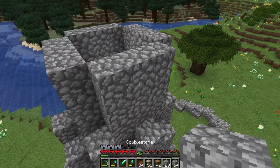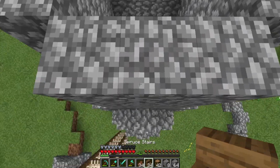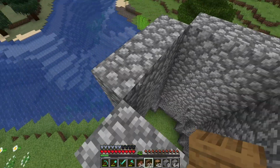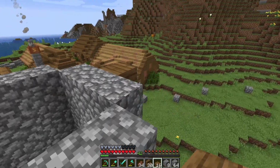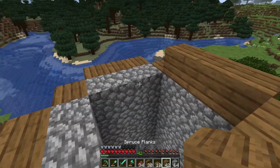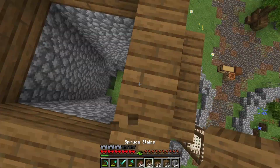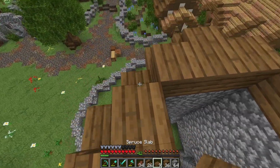And I think I actually need to add 1 more layer here. But we're gonna go on each side here in the middle and put an upside down stair like this, and then upside down slabs all the way around like this. Then I'm gonna make a ring of the full spruce blocks. Then I'll do stair here on each side, and then the slabs in the corners here.